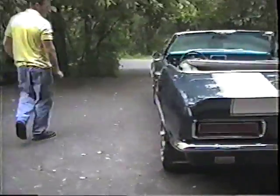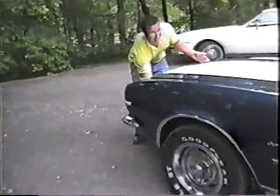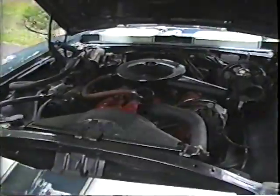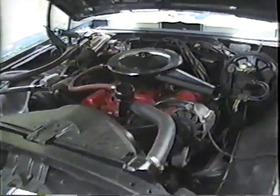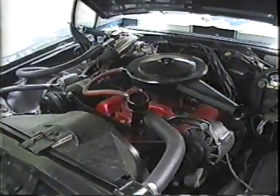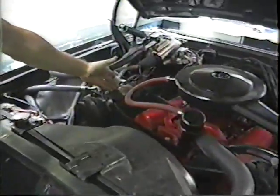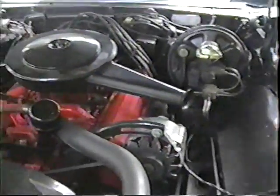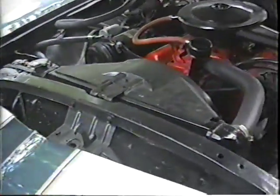Now we're going to go take a look at the motor. Notice the cowl induction hood. We also talked about that in the film too. Under the hood, not much special. It's got a 327 cubic inch V8 in it, 210 horse, which is the stock one with the 2-barrel on it. And notice you can see here the air conditioning, power brakes over there, power steering down here. Pretty full underneath the hood for 1967.